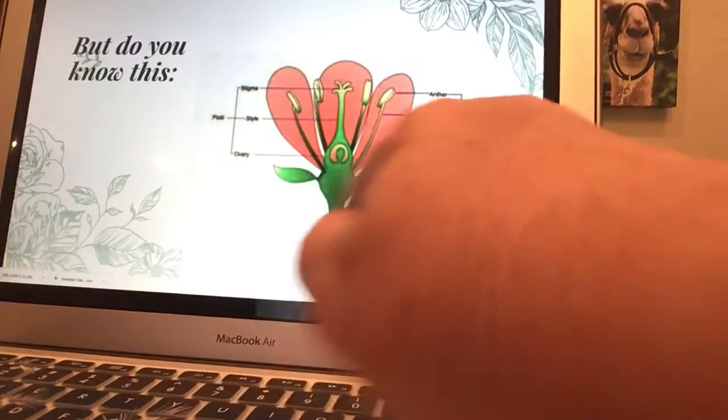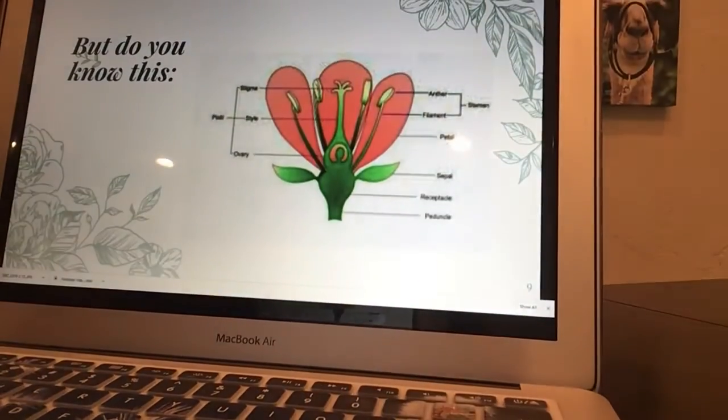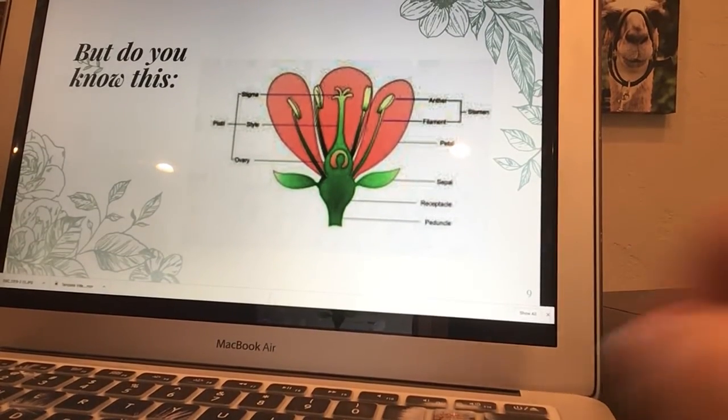Okay? Sepal. These are the bottom two little leaves that protect the bud. All right.